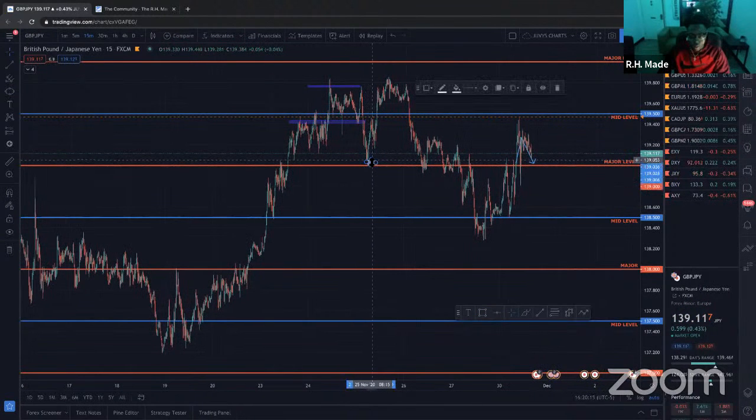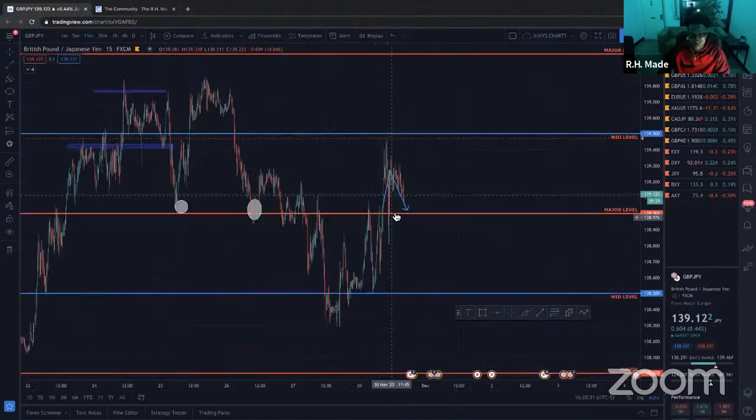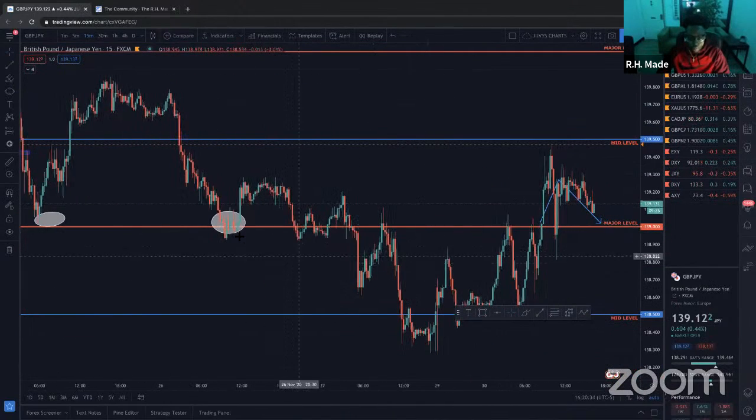You know what I mean. This right here. Then you have another reaction when it came over here, consolidated around this major level, did the same thing, reacted and went up the opposite way. Same thing going down the opposite way. Reacted going upwards. Okay, came down.